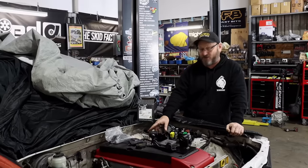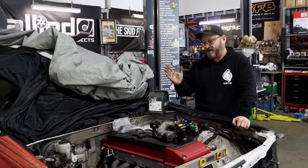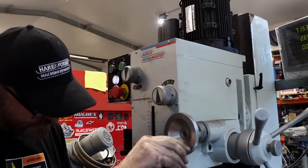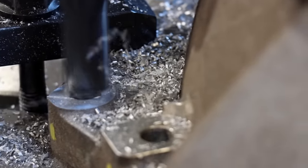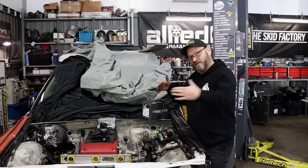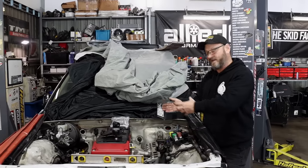We have also modified the actual bell housing by taking a bunch of material off the bolt holes. We've milled them down to suit. We've clearanced the actual tunnel around the entry of the bell housing because it's a lot bigger than the engine that was in it.